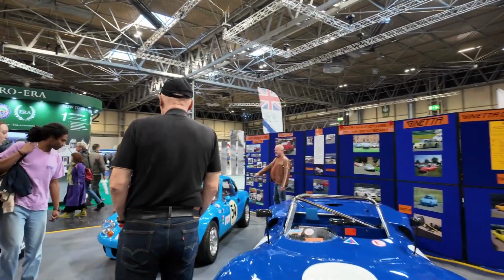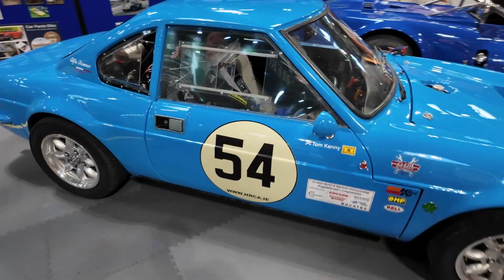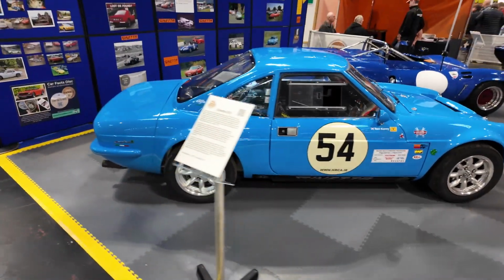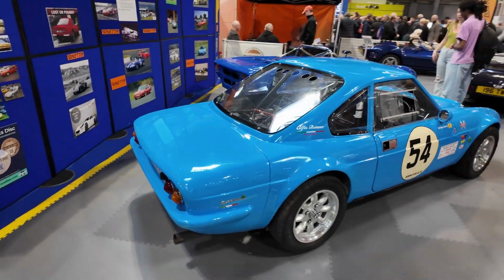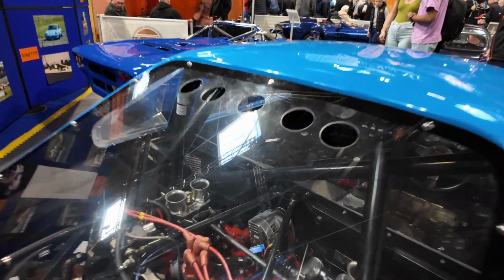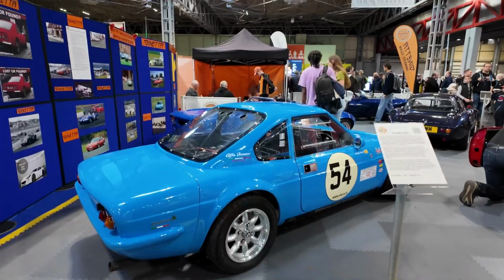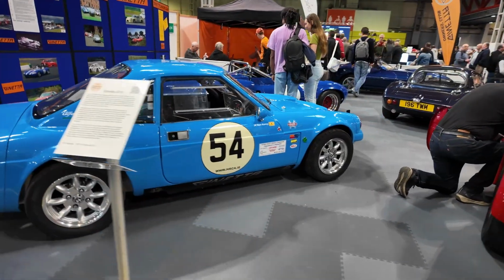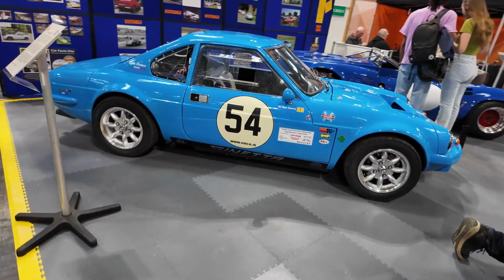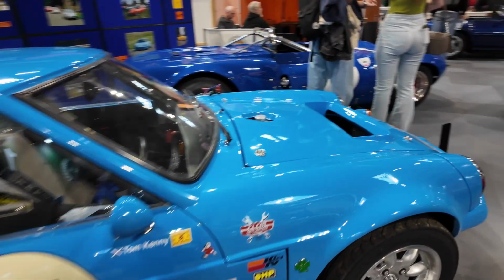So this is Ginetta again, they still make cars. They make a racing series. But this is the G15. It's an Imp-based car. So the Imp is an 875cc engine. What have we got in here? Oh, that is not an Imp engine. That is an Alfa Boxer engine in there. That is interesting. A standard one has 875 engines or 930s from a Talbot Sunbeam, but this one has been upgraded to an Alfa Romeo Boxer engine. I bet that is fantastic fun.